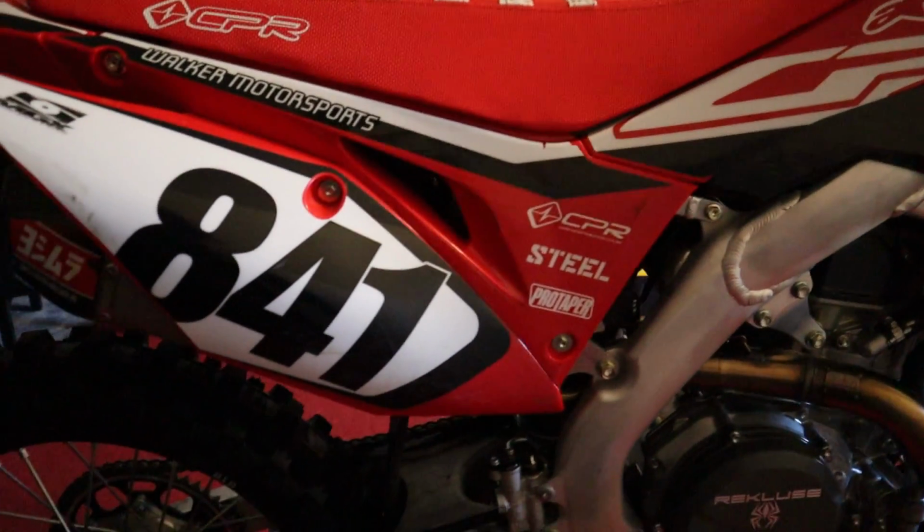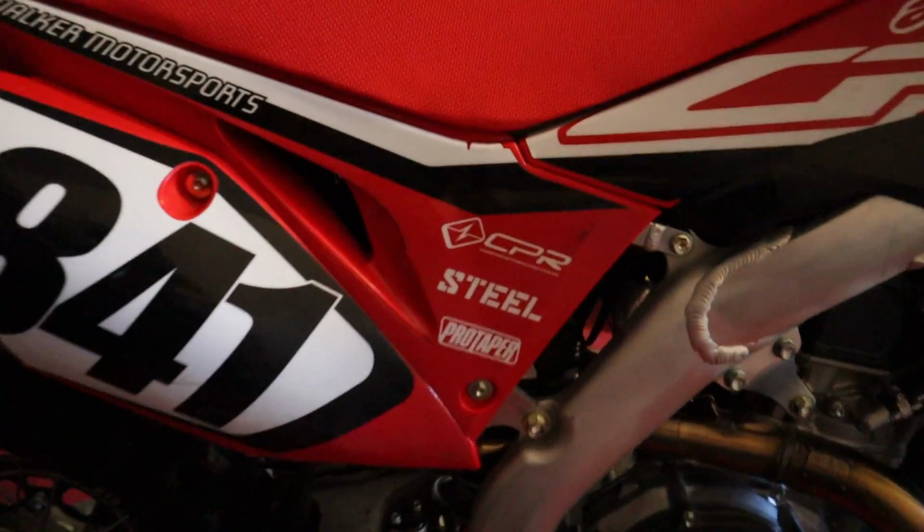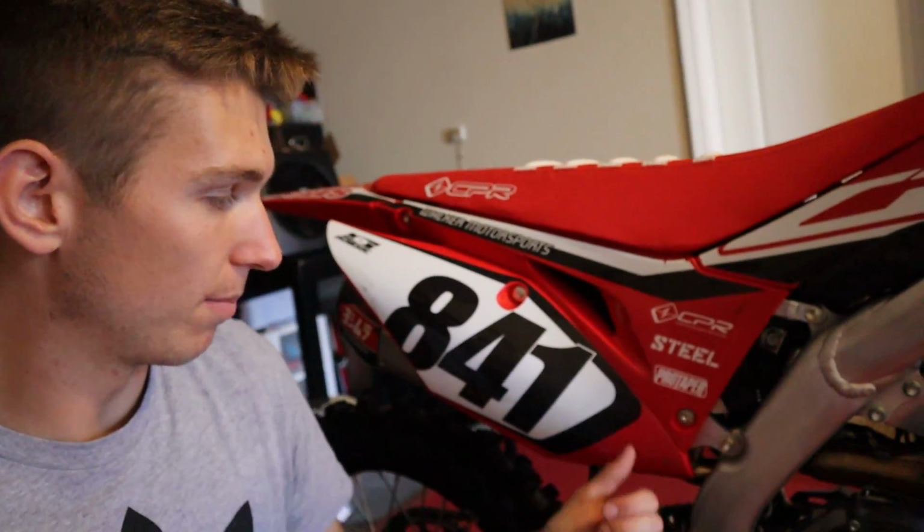Something else I really love is the HRC style side plates with this big red piece right here. What always ends up happening is that I rub this part of the graphic off of my bike, and it's always left with a big white spot right there from the white plastic underneath. So I think it's really cool that they left this part red so that even when I do tear it up, I can just cut it and it will still look fresh.